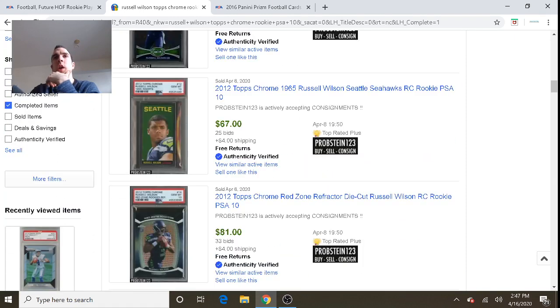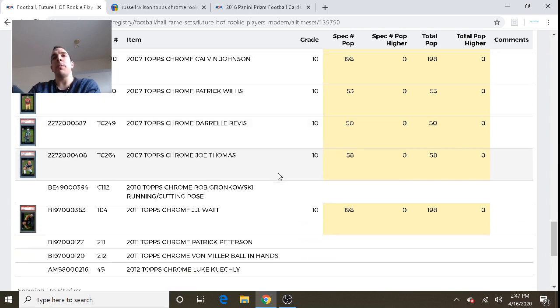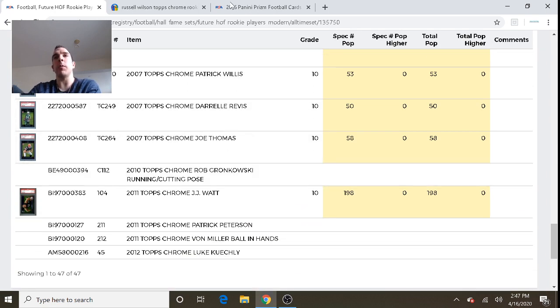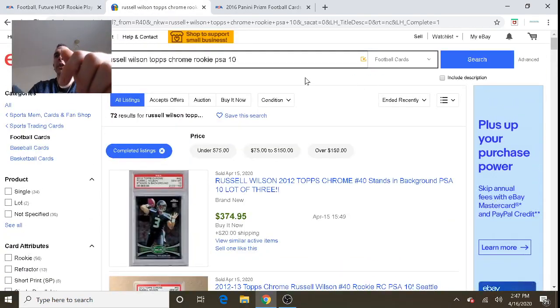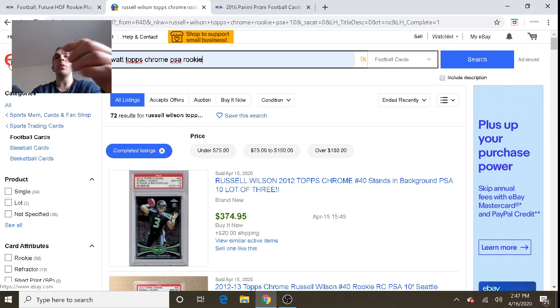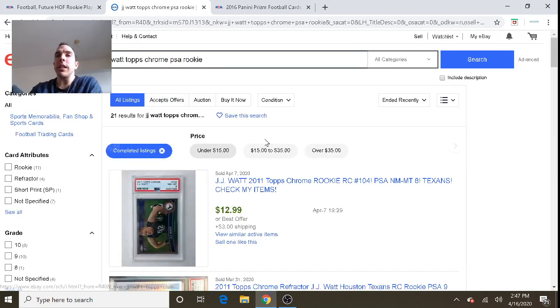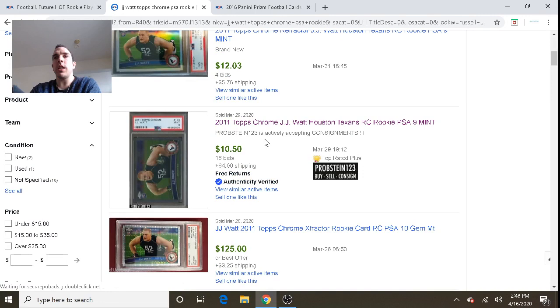to target. So let's go back to someone on here. I'll pick on the list. I like JJ Watt a lot. People don't realize this, he is actually a 3-time Defensive Player of the Year award winner. That's pretty insane if you think about it. His stuff is really cheap.